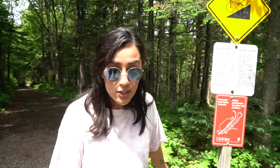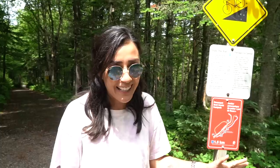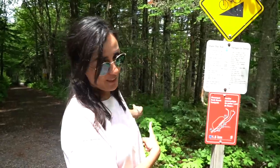I know this is just the start of the parkway, but so far this Melvin Beach lookout point is our favorite view. And someone said that if you walk for 15 minutes, you can go down to the beach. There's not a clear sign, but he said it's this way.